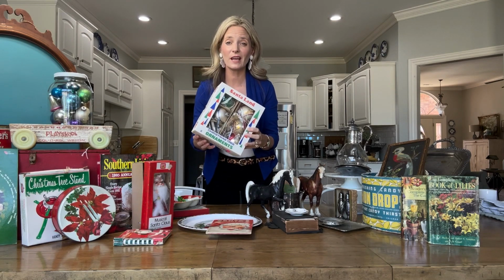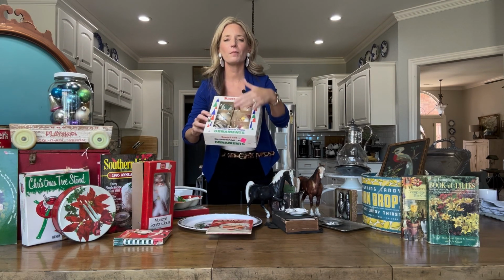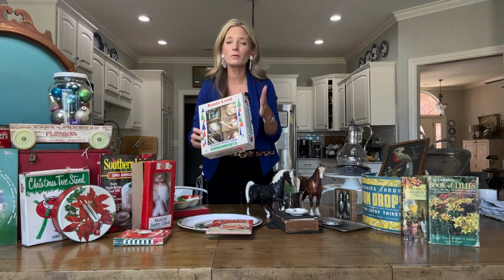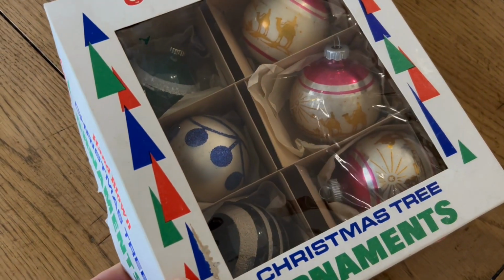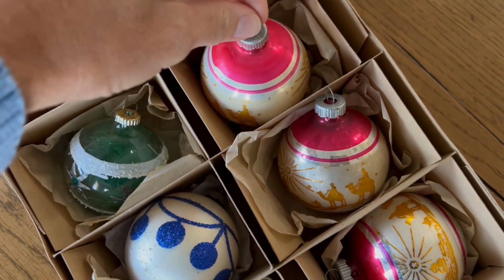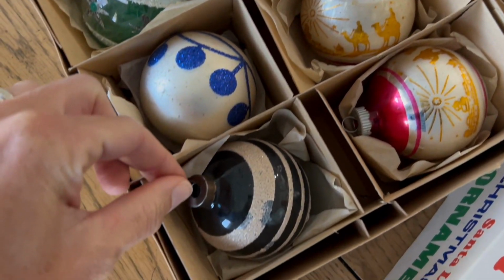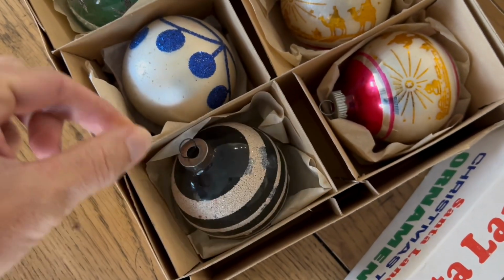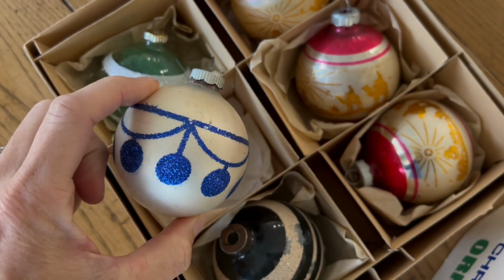Here's some more ornaments that I found. These are actually in the box. When you can find them in the box themselves, they are sometimes collectible. That's a great find. Now these are Santaland, but when I opened them up, I actually found that these pink ones over here are shiny bright ornaments. So these are some really nice ornaments in the box. I don't remember exactly what I paid for it. I think $10 to $12 was around what I paid. I'm not gonna have any trouble selling these.